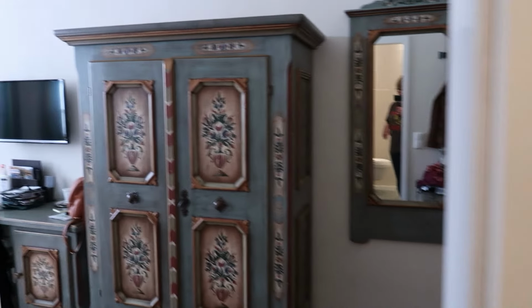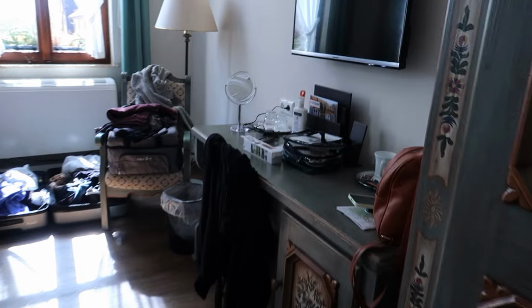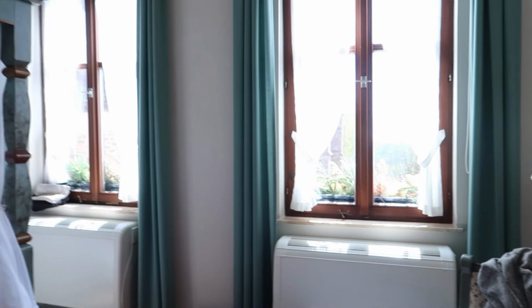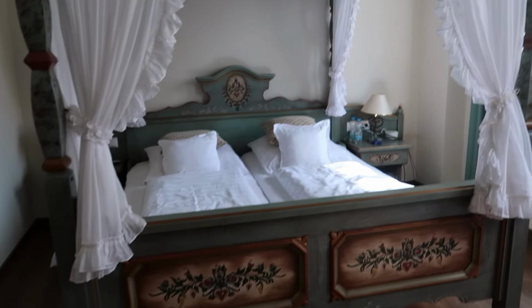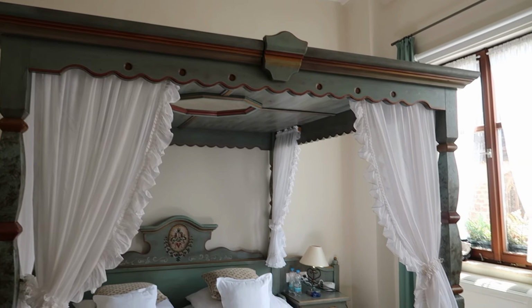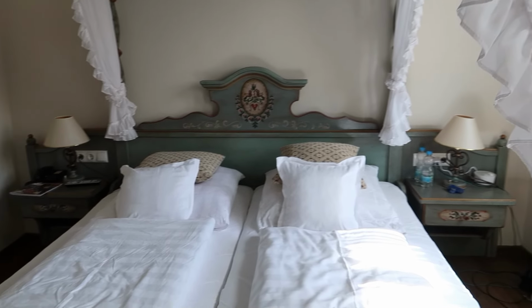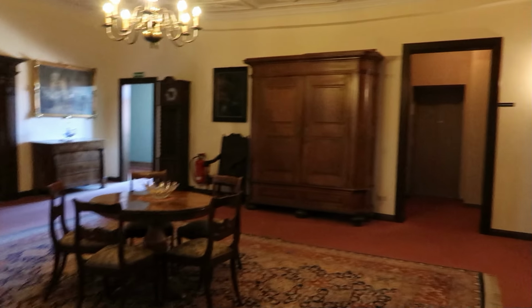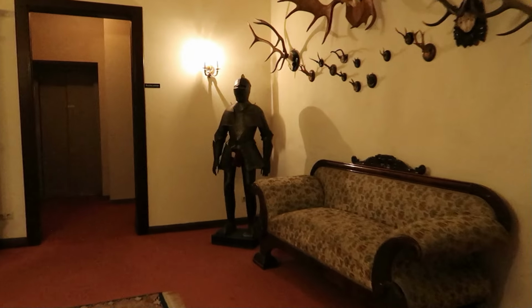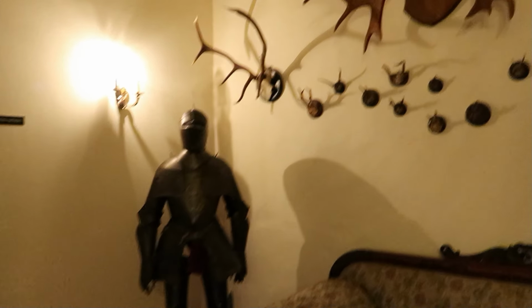And then if we walk out here, you have a desk, a TV. In this room, we have a nice view of the street outside, and here is our bed. It's like a canopy. Yeah, so it's really nice, and maybe on our way out, I'll show you the lobby. Here's the little area outside of our room. We even have a Rita here. A knight.